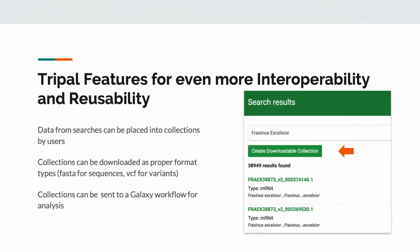Yeah, so that would be once we have, and we can do this now within the Tripal ecosystem, not yet outside the Tripal ecosystem, but you can take data from your searches, you can place it into these collections that are owned by the individual user and their user account. These collections can be downloaded as FASTA files or VCF files.